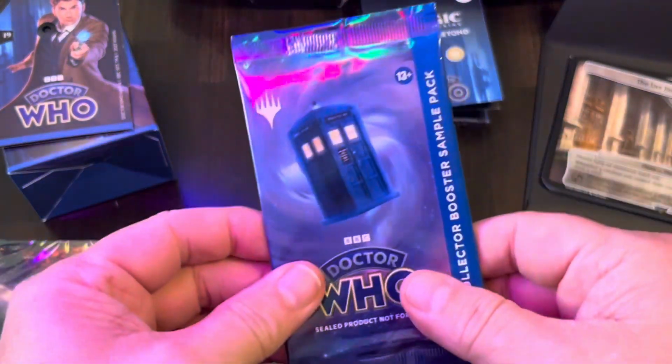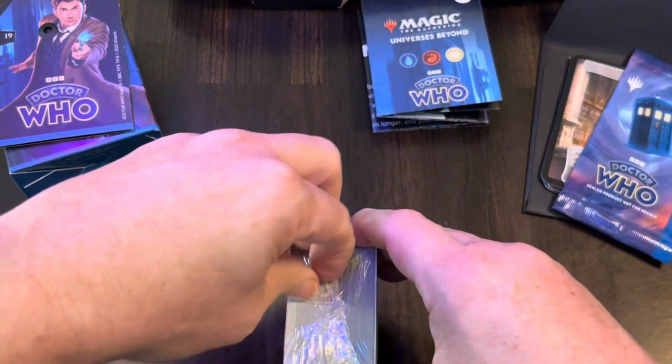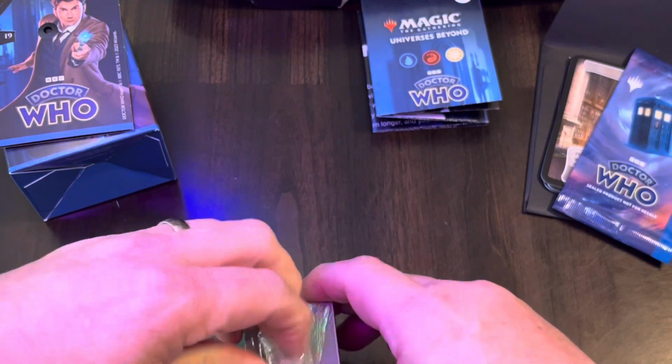What do you say? Should we save this for the end? Yeah, let's save this for the end. Let's get into this deck here. This is what you wanted to see. What are the cards that are included in here?